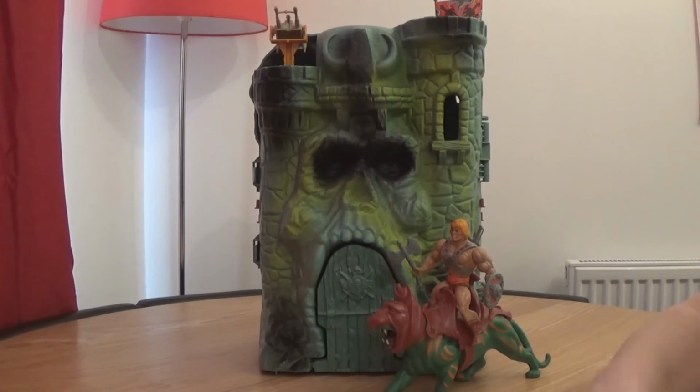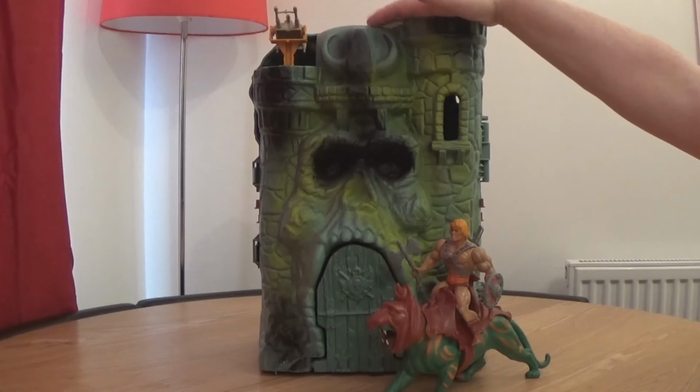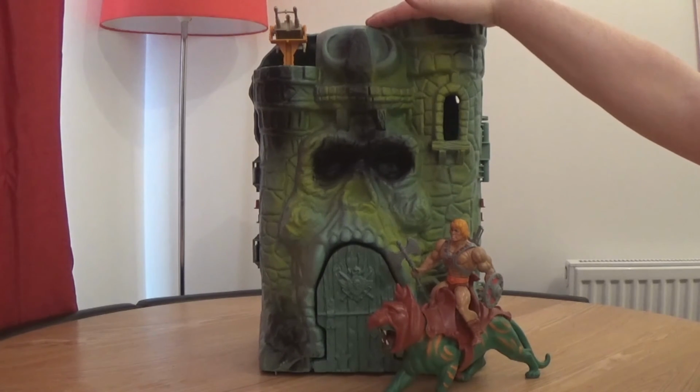This time it's the 1982 Castle Grayskull that I've owned for about 3 years, bought off the very lovely Don Blanco for a very tidy price indeed. And yes, I will mention that every time I look at this toy because blimey, it was a steal. Not going to tell you how much because that would be vulgar, but yeah, a steal.